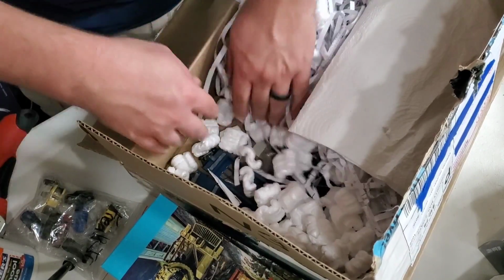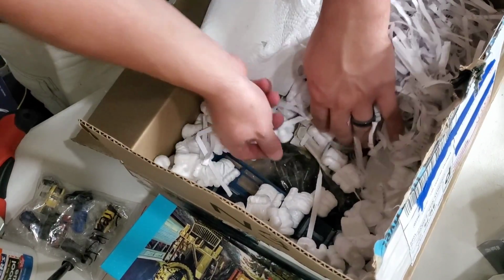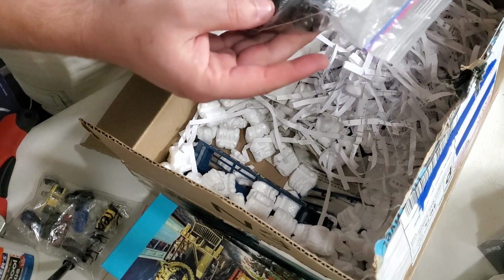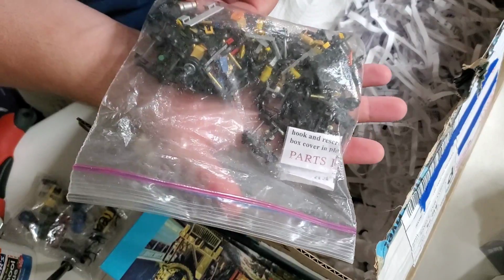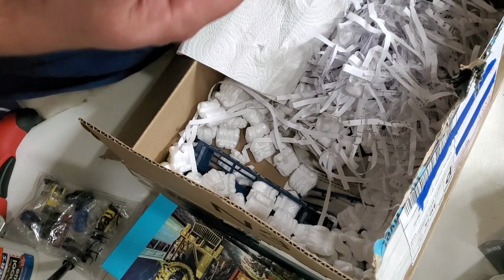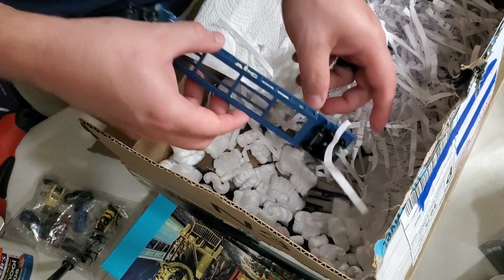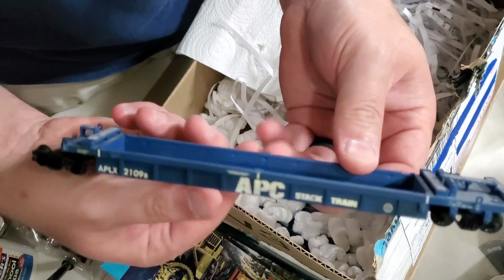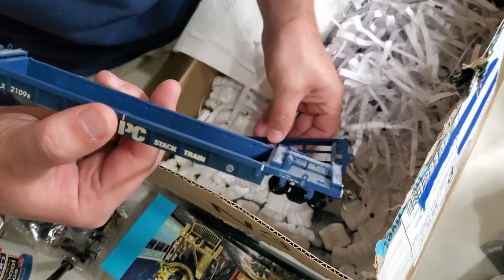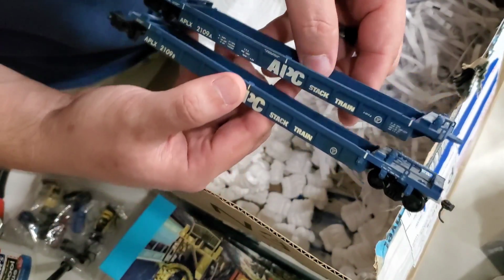What have we got over here? We got more goodies. Oh, we got another bag. What is this? Okay, this is a bag full of trucks and looks like some of the plastic pieces that have come off, so that's going to be helpful. Thanks. Looks like we got another set of the APC stack train. So APC and Pacer eventually merged together and became Pacer Stack Train. So this is before Pacer Stack Train.